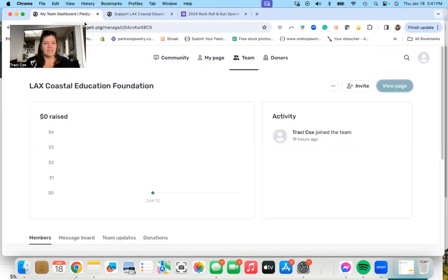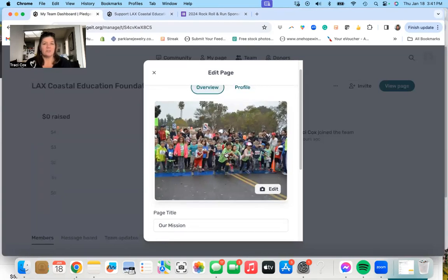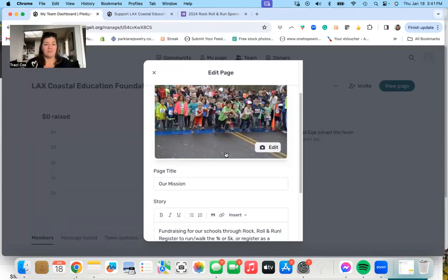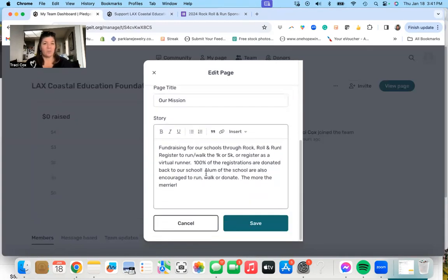So back on your team dashboard page, the three little dots, you can edit your team page too. So some of you may have photos. This is from a couple years ago, and this is the standard one that's on everybody's team page right now. If you want to change this to your logo, if you want to change this to a different team page that maybe you had last year, your team at the event, you can definitely do that. You can change your page title and you can change your story.